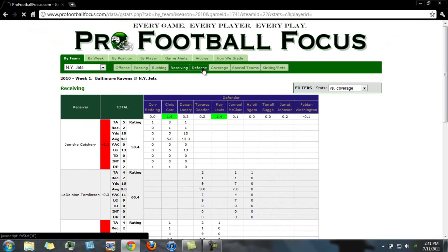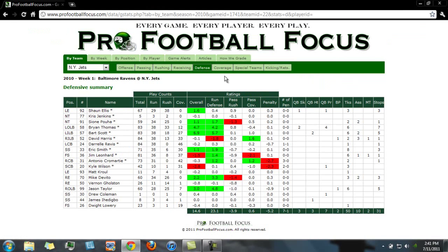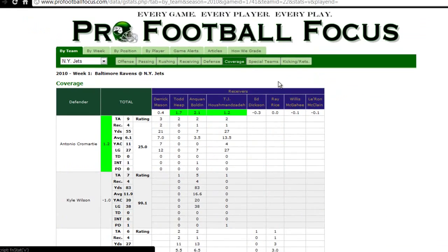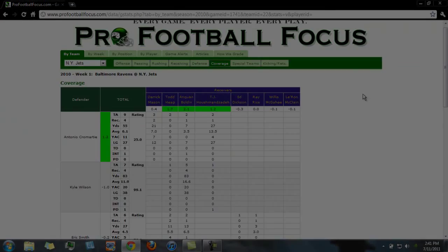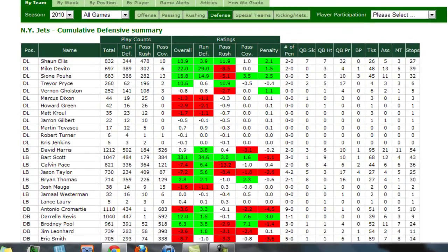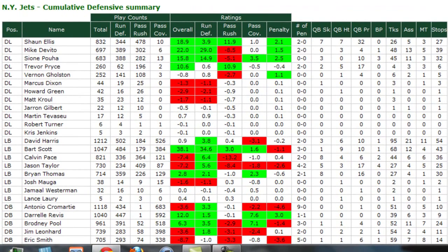On the defensive side of the ball are many of the same sorting options, including detailed coverage analysis like how many times a defensive back was targeted, how many yards they allowed, and even what the quarterback's rating was when throwing to that defensive back. When you look at the cumulative stats, you see all of the same by-game data collected in one place.